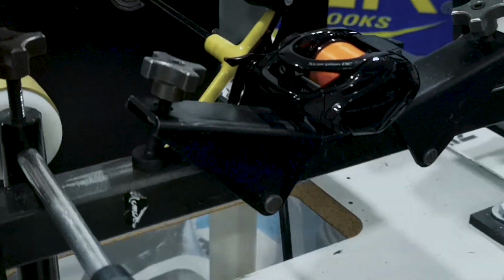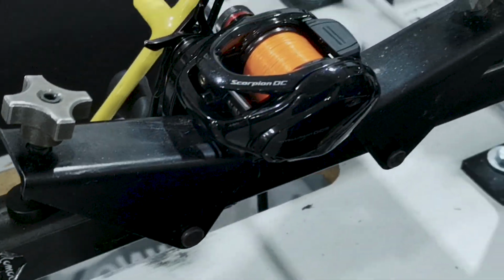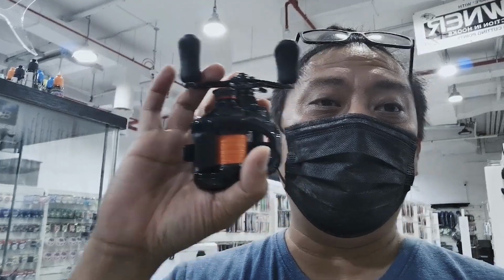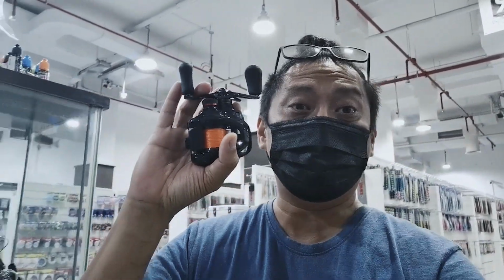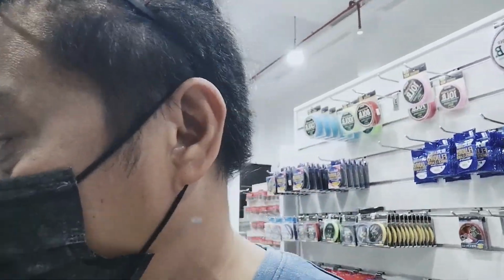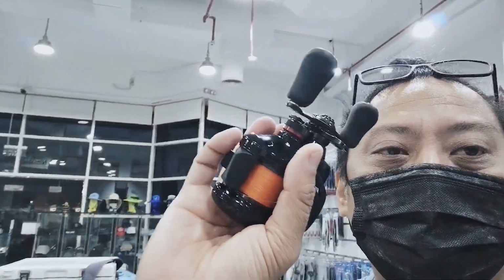So there's our reel, fully spooled, ready to go, and look at that, perfect. Our reel is spooled, everything's good. 14-pound test braid on a Scorpion 100. You can fit 300 meters. So if someone's actually looking, 14 pounds, this is PE1. So PE1, 300 meters, 100 size reel, the Scorpion.